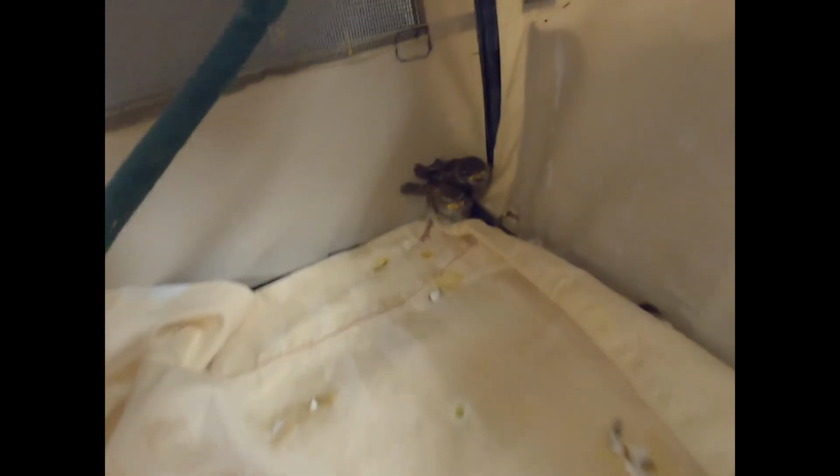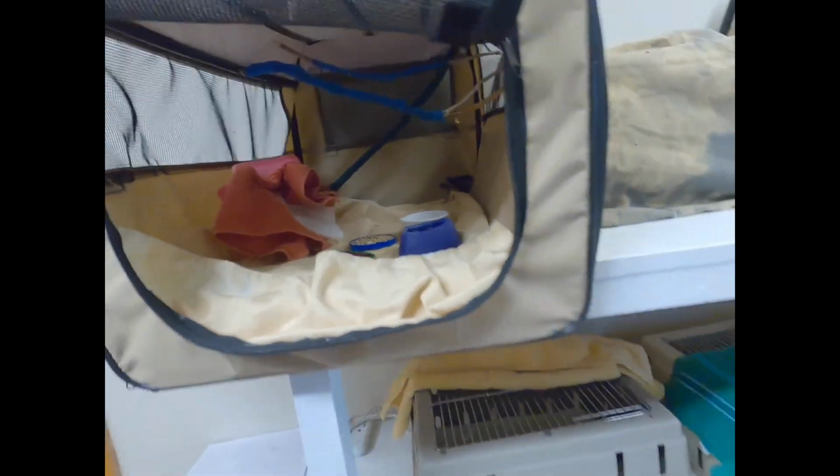The next patients that we see are some young house sparrows, and they are not quite at fledgling age yet, but they're getting there, and when they get to that age, then they will be moved into a larger cage, which we'll see in a little while.